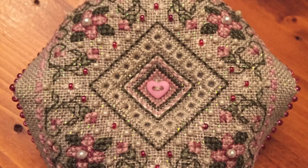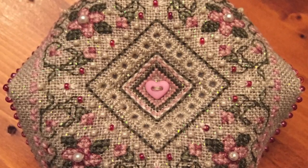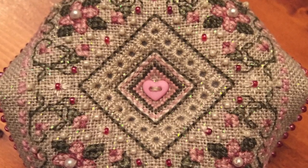And then we have my first ever Biscornu, which is by the Sweetheart Tree. Sorry about the glare. And this is called Cherry Blossoms, and it's a pincushion. And I'm going to insert a picture here. Now this one, some of you will remember, was stitched for my mum for her birthday, and this was my first ever Biscornu, and I'm so proud of it. It was just such a delight to stitch.